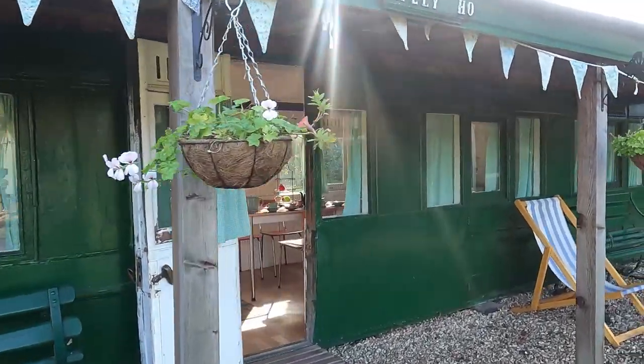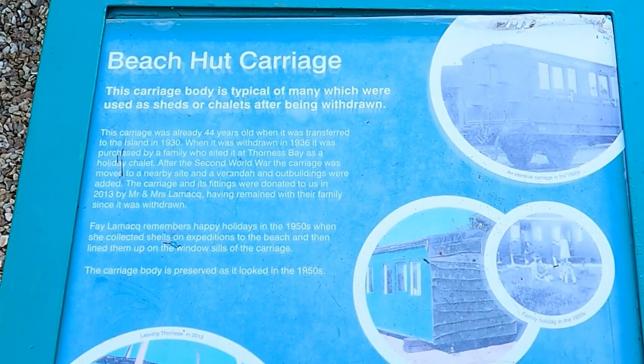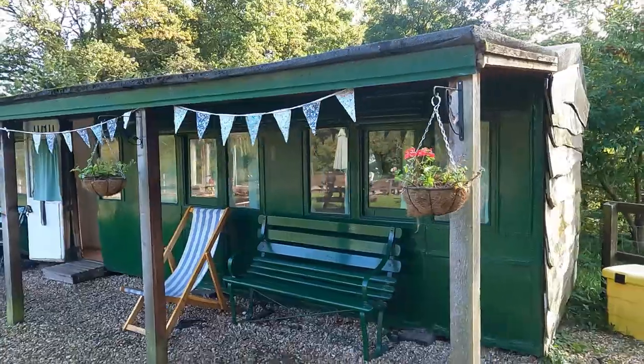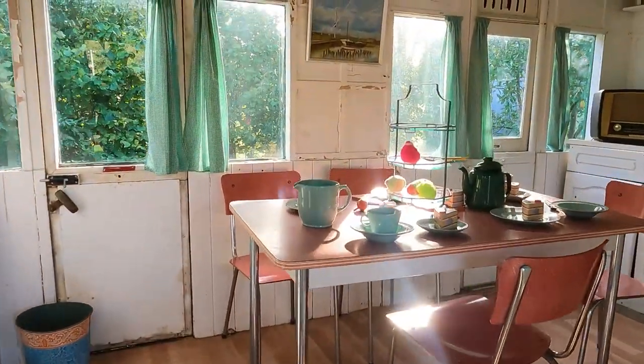Out the front is this beach hut carriage, preserved as it would have looked in the 1950s, locally on the island. Wow, just look inside.